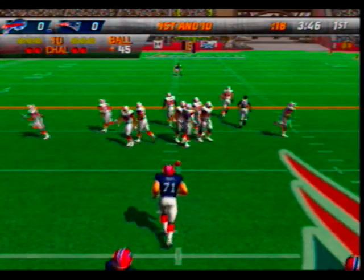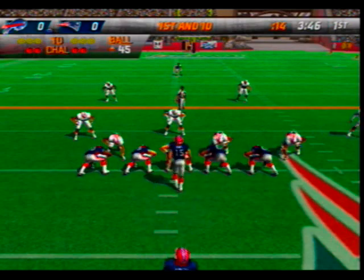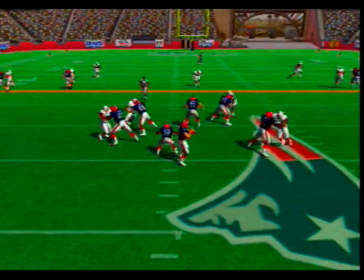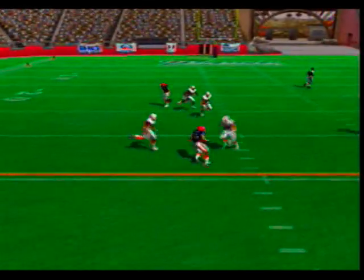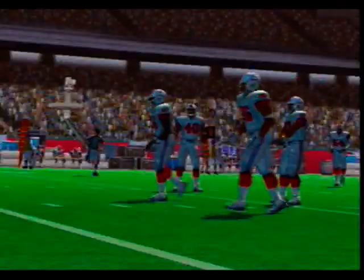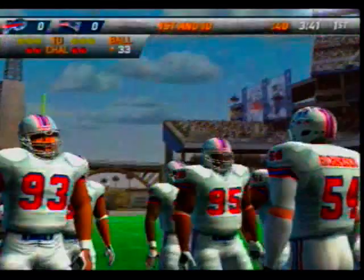Ball on the 45-yard line. Hey, watch that screen. New England comes out in their nickel package. Pass play here on first down. With the throw, he finds his man. First down as he's able to hang on to that ball. Yeah, great job of holding on to it. That one had steam coming off it.